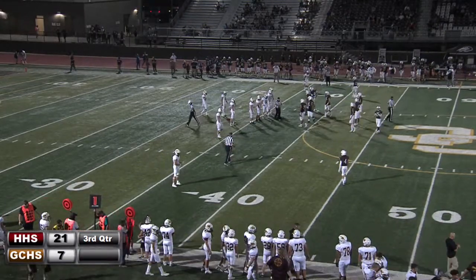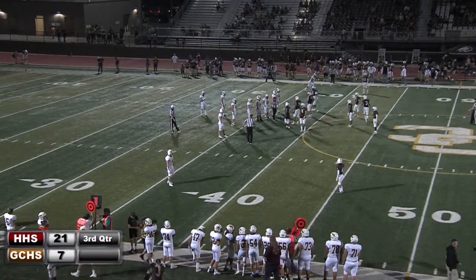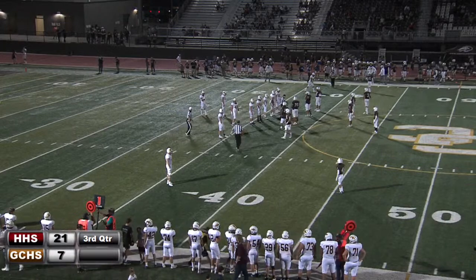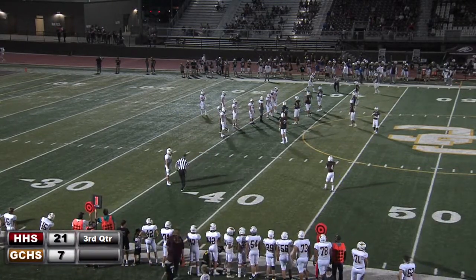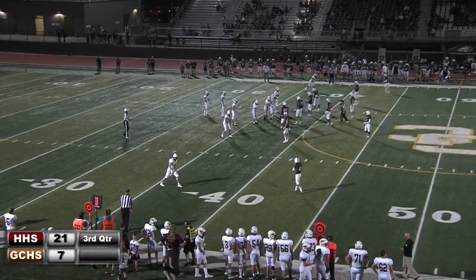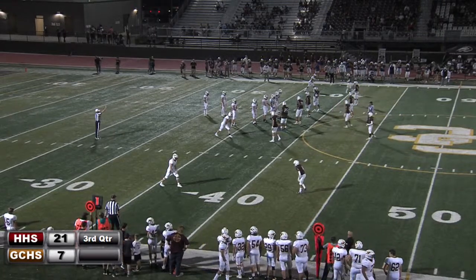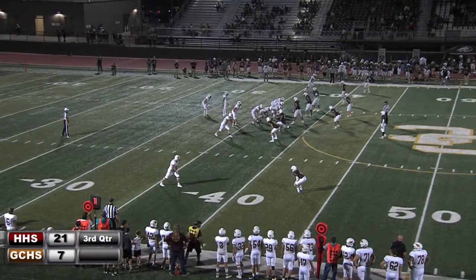When they needed it the most, the Indians, Myers and Hazelhorst, come up big on the defensive side, and the Hays High Indians with the ball for the first time in half number 2 will start at the Garden City 37-yard line. Bend but don't break on that drive by the Hays High defense.